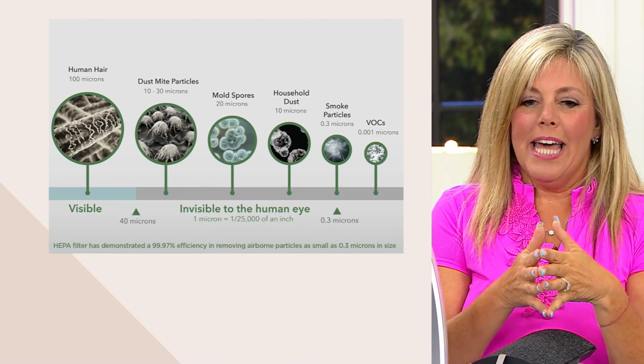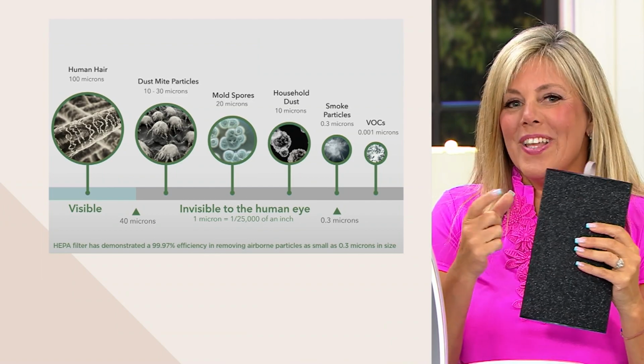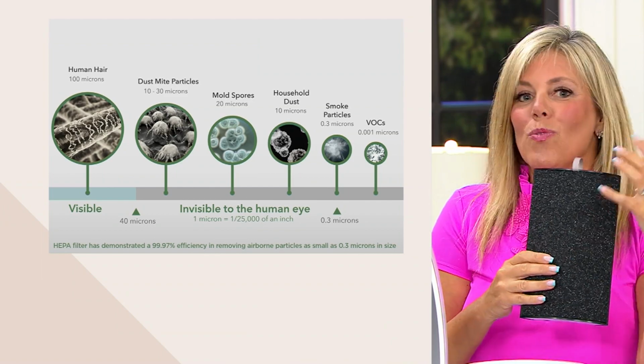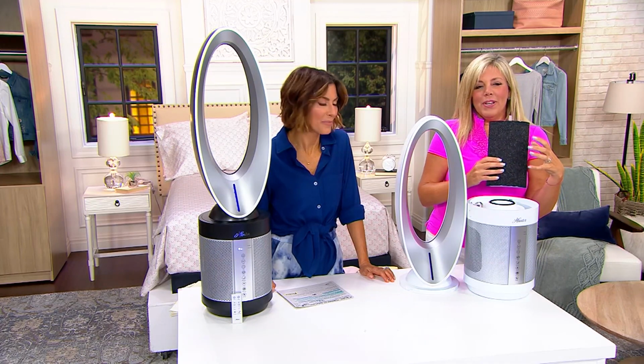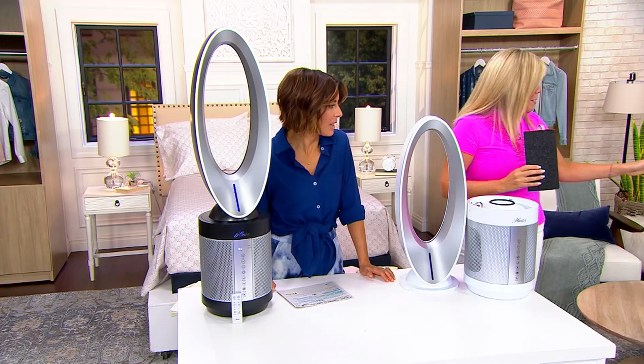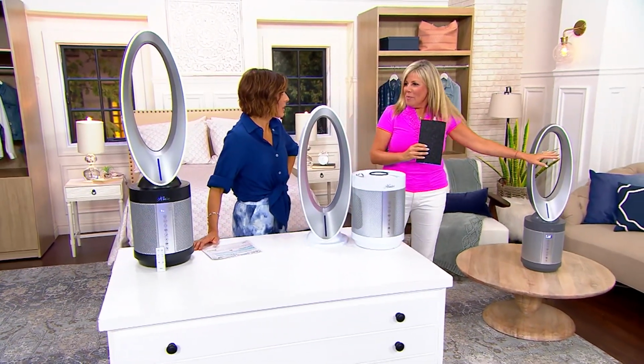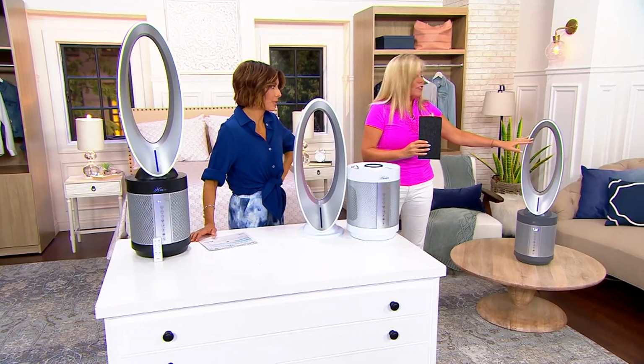We can't see the household dust. We can't see the VOCs or the smoke particles. But don't worry, this is going to get it, and it's going to stop it right here. So again, everything you're breathing in is 99.97% cleaner air. In addition to that, Amy, every time this rotates, don't you feel like that wind coming at you? It's really powerful, refreshing.